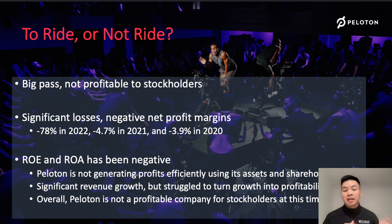Despite consistent and significant revenue growth over the years, Peloton is struggling to turn growth into profitability, and for these reasons, Peloton is not going to be a good company for stockholders and investors.